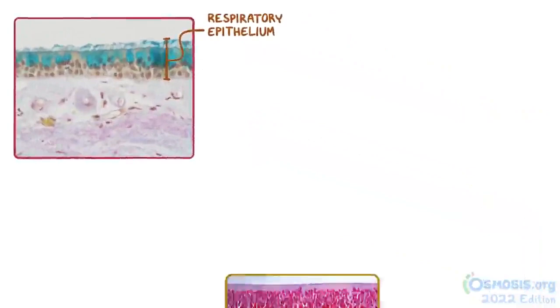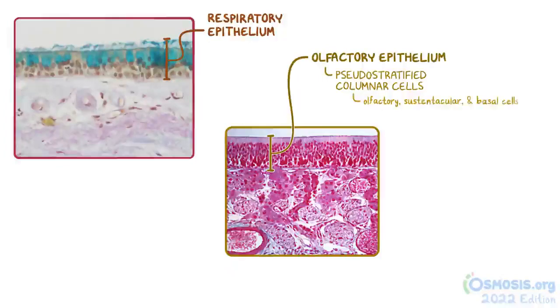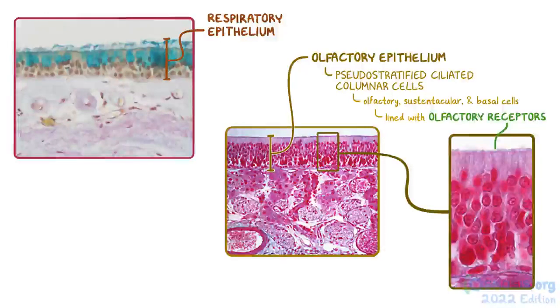If we compare the respiratory epithelium to the olfactory epithelium, we can see that the olfactory epithelium has pseudostratified columnar cells, but it's significantly thicker and is composed of a combination of olfactory, sustentacular, and basal cells. The surface of the olfactory epithelium is also lined with modified cilia that function as olfactory receptors, which allows the olfactory cells to sense smells.